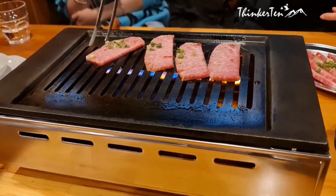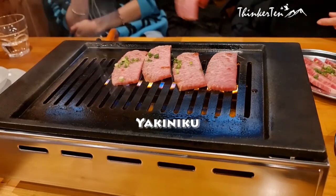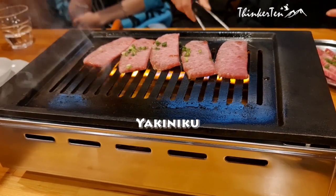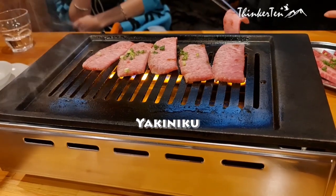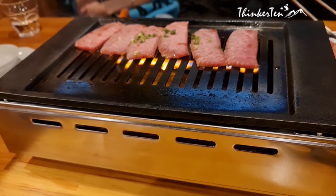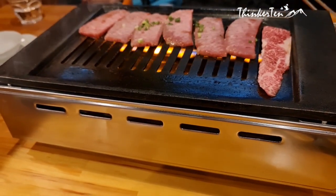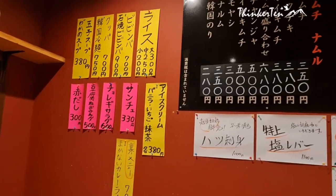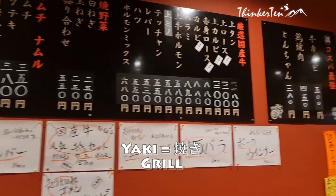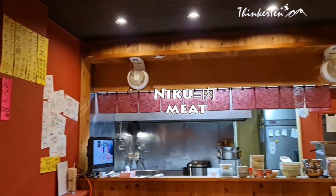At night, we had our dinner nearby the hotel. We walked for 15 minutes in the neighborhood and found a small yakiniku restaurant. Japanese yakiniku is a popular style of Japanese barbecue that involves grilling bite-sized pieces of meat, vegetables, and other ingredients on a tabletop grill or griddle. The word yakiniku is derived from two Japanese words, yaki, meaning grilled, and niku, meaning meat.